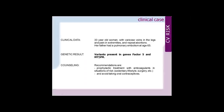Genetic result: we take a saliva sample from the patient. 1 week after, we obtain the result, and we find variants present in both genes, in factor V and MTHFR. So the recommendations from the gynecologist are prophylactic treatment with anticoagulants in risky situations, not all the time, when she has a sedentary lifestyle, for example, she breaks a leg and has to stay resting, or when she goes through surgery, and then avoid taking oral contraceptives.